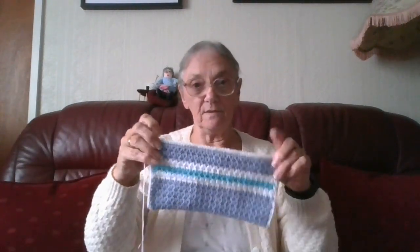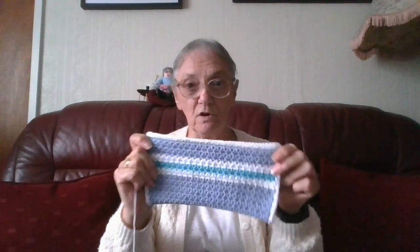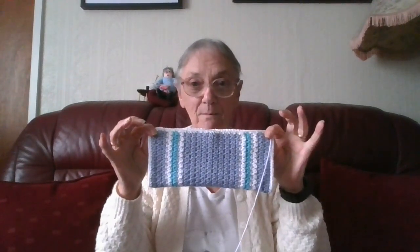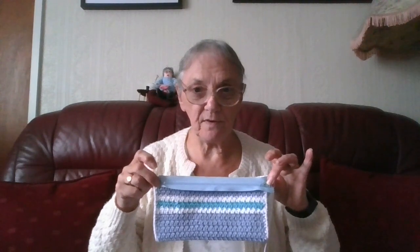I couldn't make my mind up whether to have it with the stripes going across at the top and both sides, the stripes that way, or to do it that way. I haven't made my mind up yet, but I think it's going to be this way. I think the zip fits better that way. I'll put the zip on and see anyway. Yeah, the zip is a perfect fit that way.